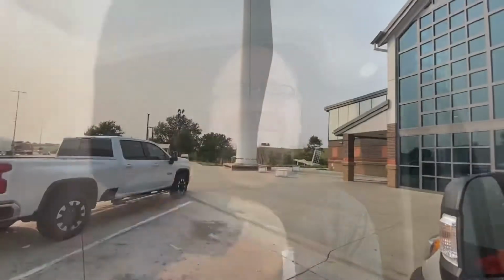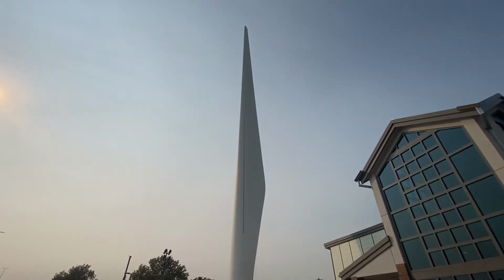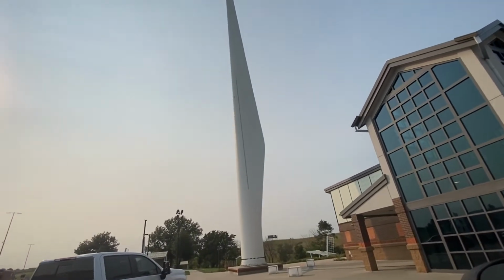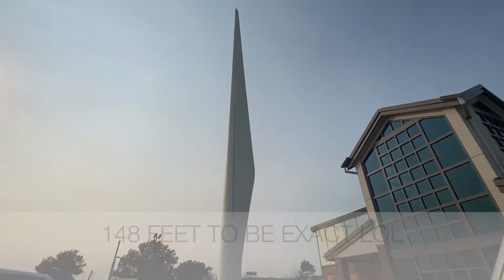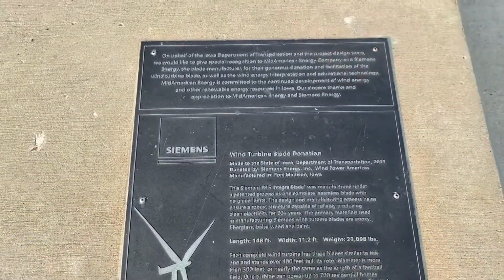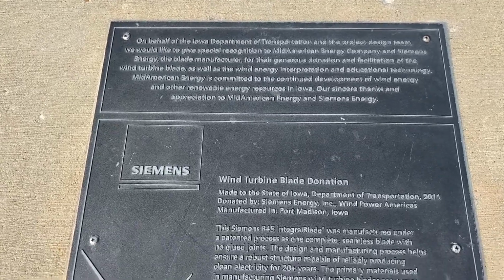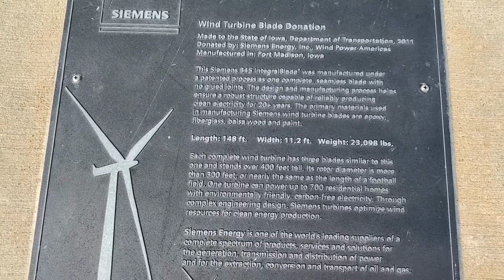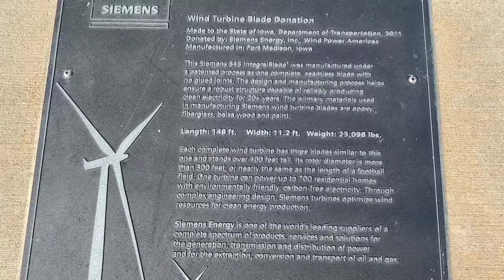To be determined. Look at this crazy thing. That's one of those propellers to a windmill. That's kind of a statue at this rest area. That is crazy. This thing's staying about 30, 40 feet in the air or more. Turbine blade donation. That thing is huge, 148 feet long. Longer than 30 feet.